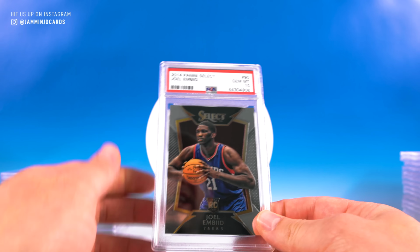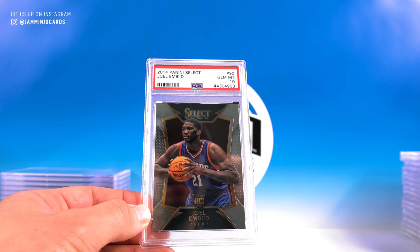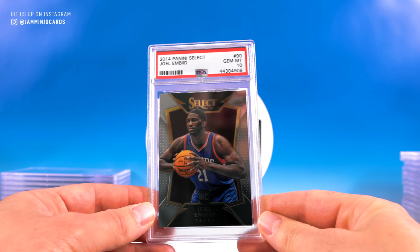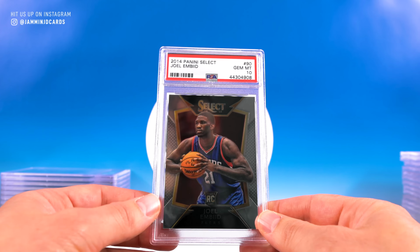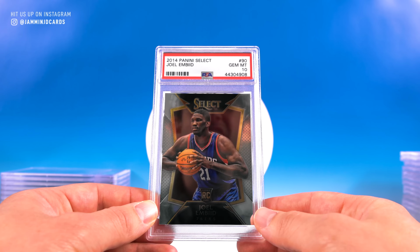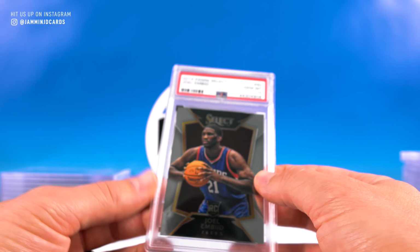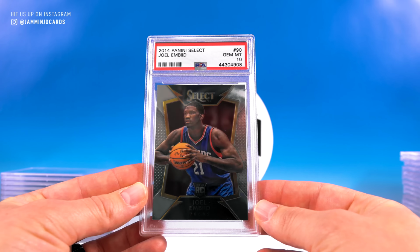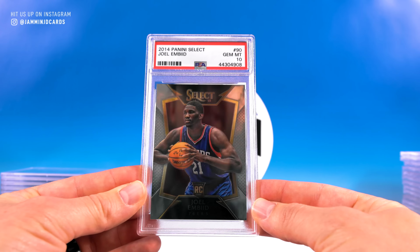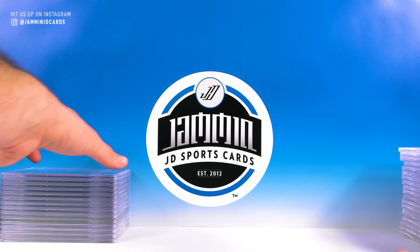Joel Embiid, Select, came back at 10. What's great about this is I grabbed this at a card show. It was in a 3 for $1 box, not sleeved, nothing. So you figure, not being sleeved, people are thumbing through it. It's in a 3 for $1 box. Not gonna be in great shape, but brought it home, cleaned it up, and it looked good to me. So I was like, I'm gonna send that baby in. Look at that. Came back at 10, paid 33 cents. That is awesome. Embiid rookie from Select, Gem Mint 10, 33 cents.